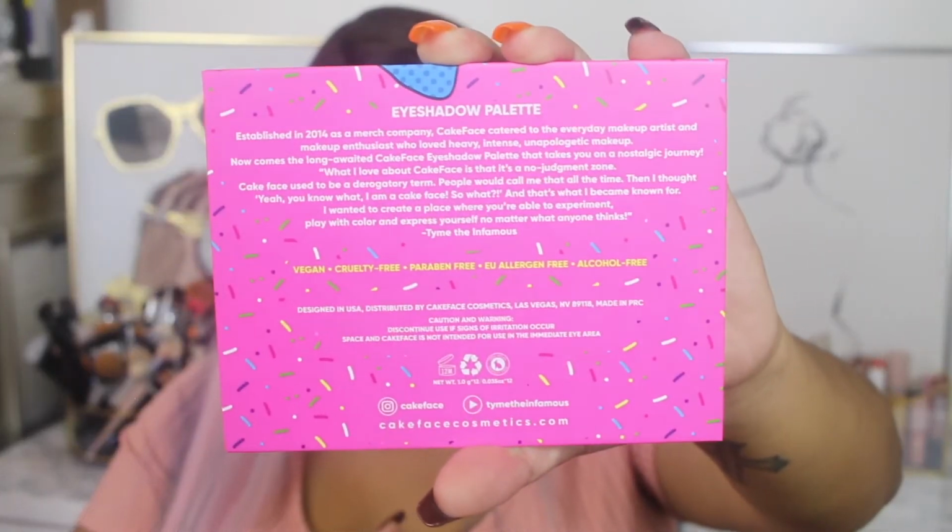So this is what the back looks like. This is the Cakeface Collector Edition eyeshadow palette. This has 12 shades. Some I think are mattes. They're supposed to be very highly pigmented, the shadows. There's some glitters that are super, super glittery. This is vegan, cruelty free, paraben free, and alcohol free. This does retail for $55.